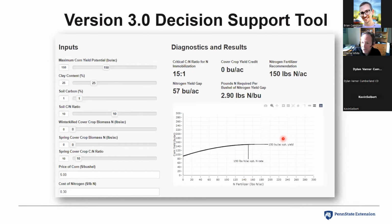Okay, so that was version 2 of the tool, where we went to this type of interface with the response curve. We're on to version 3 now, based on the most recent years of on-farm experimentation, where we've sampled more different types of soil textures, more different types of cover crops, different yield goals or attainable yields in different regions. And we've got version 3 now. And there's a couple nuances here.